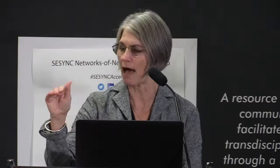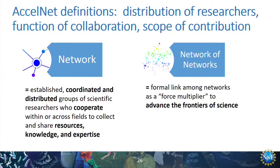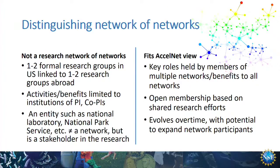So don't think at the scale of a narrow research topic that could be answered by a research team, but a major need in a disciplinary or interdisciplinary field that would propel that field forward. So the scope of the research contribution matters in the network of networks. Frankly, you wouldn't need to pull together researchers from so many places to tackle a small problem. It wouldn't be needed.